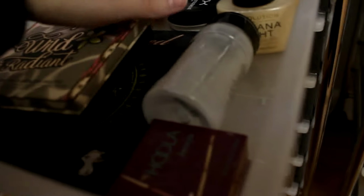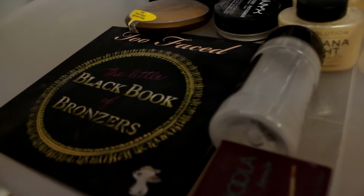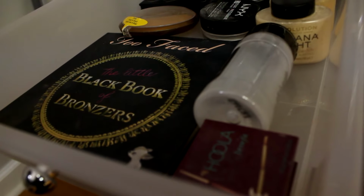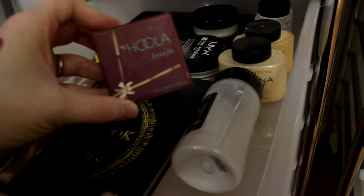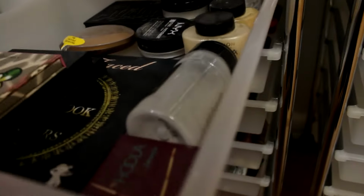And then at the bottom here, this is really old, but this is my Too Faced The Little Black Book of Bronzers. I love this, and I still use it. I know it's really old, but I just think it was the best. It was like $50, and it's a whole line of them, like a circle of them, so I feel like it was the best deal. This is my Benefit Hoola bronzer, another cult favorite. I use that every day as well.